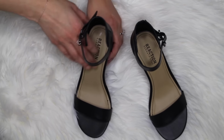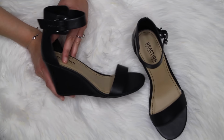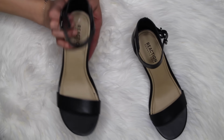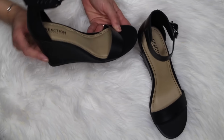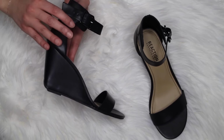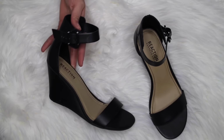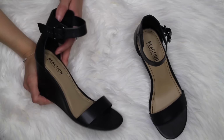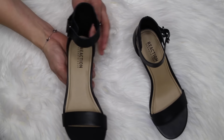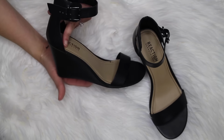So going back to the classic look, something that I could wear all the time, dress up or down, would be these wedges, and they have that same style in the front as the Steve Madden ones, except they have the wedge. These I think would be great with those flowy summer dresses. When I saw them, they reminded me of those flowy nice vacation dresses you wear. So with the tan, I think these would look really cute on, and of course they'll be comfortable because they are wedges. These are Reaction by Kenneth Cole, and these were $30 at TJ Maxx.